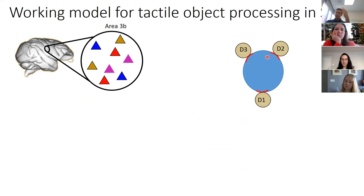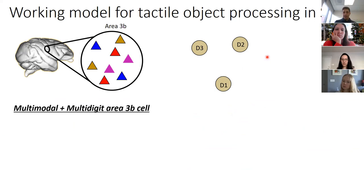We'd like to extend this model by suggesting that these multimodal, multi-digit area 3B cells play a fundamental role in this process. Remember that I told you that the canonical model says this integration process happens way later, S2 probably. We want to say no, this process starts to emerge much earlier in the system. And these multimodal, multi-digit area 3B cells play a fundamental role. And this is how they play a fundamental role.